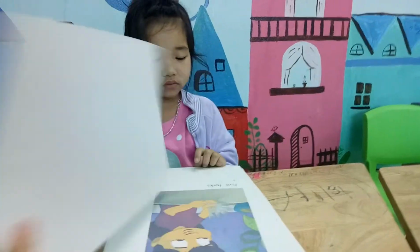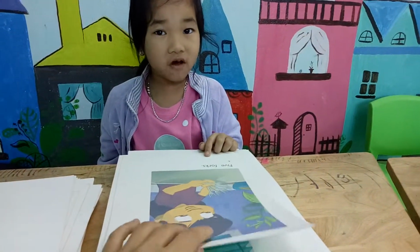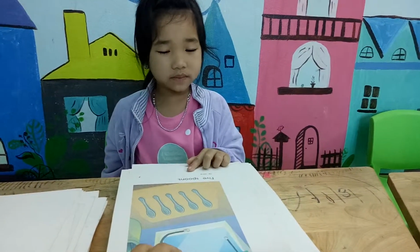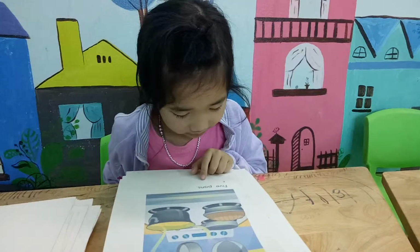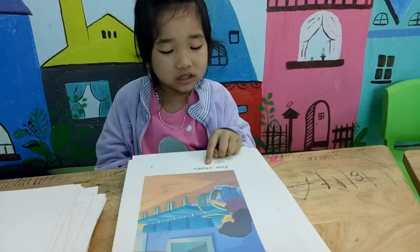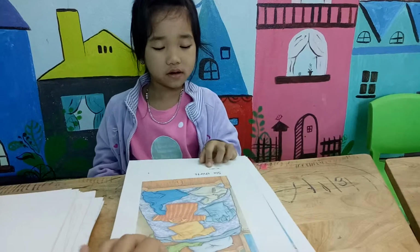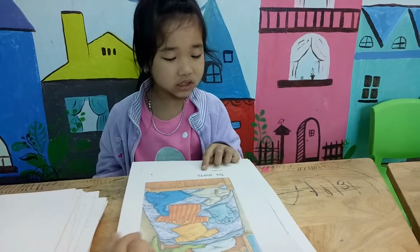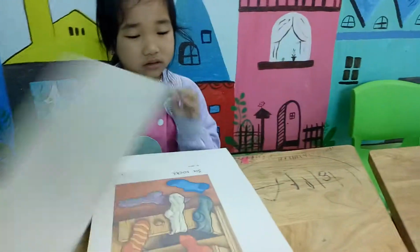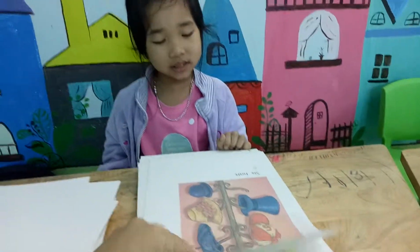Five bowls. Five forks. Five spoons. Pans. Chairs. How many shirts? Five. Six shirts. Yes. Six pants. Six socks. Good. Six hats.